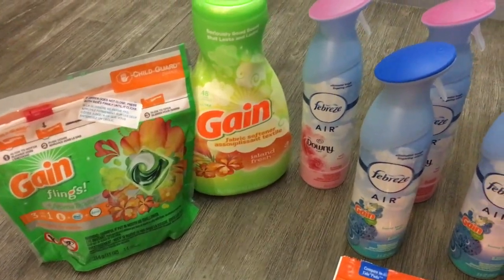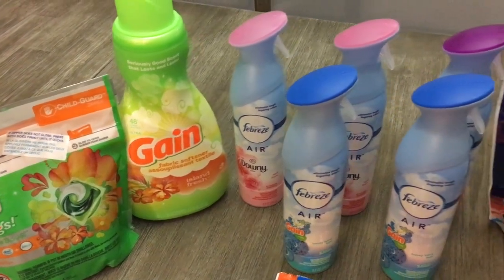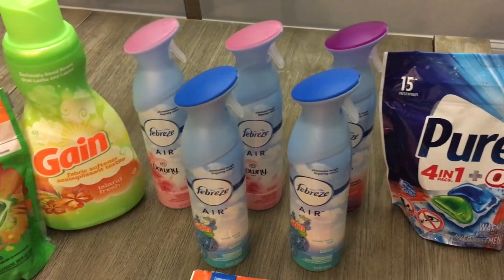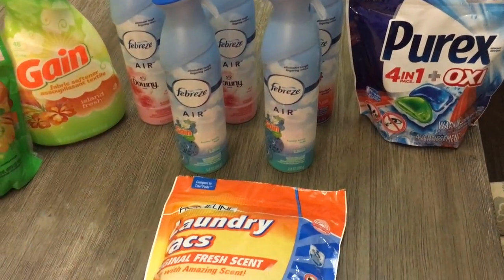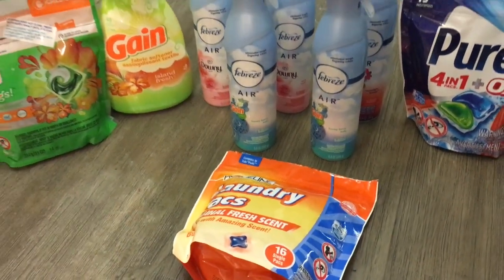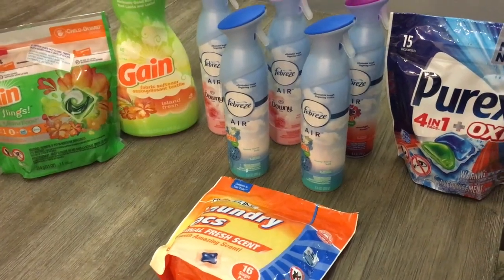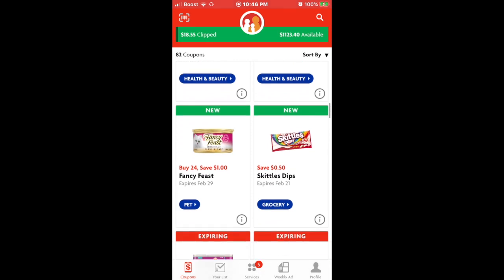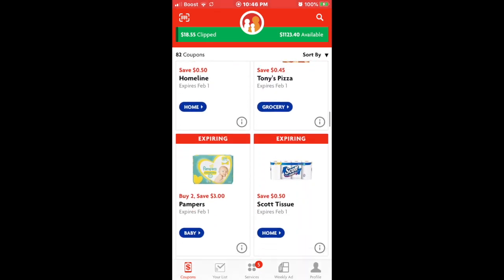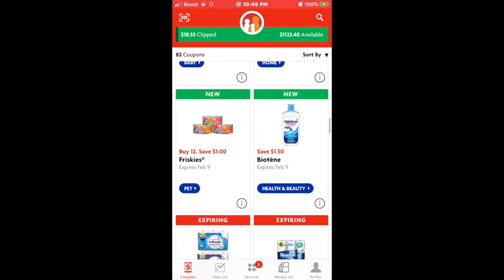This deal is still active. It won't end until February the 1st. A new deal will start February the 2nd. No need for paper coupons. All these coupons are digital on the Family Dollar app. So if you don't have the Family Dollar app, go ahead and download the app on your smartphone, and then you want to go ahead and click those coupons into your shopping cart.